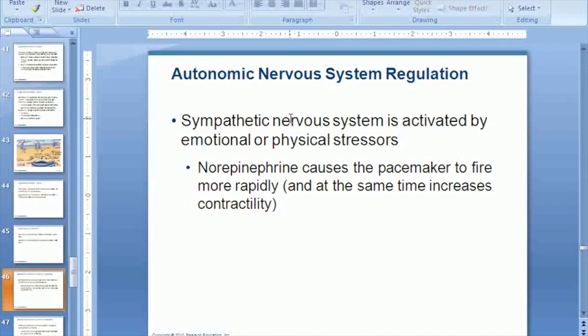Right, we already did cover this. This is just a rehashing. Sympathetic nervous system, I do believe. Do you know what those sympathetic nerves are called?